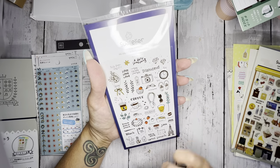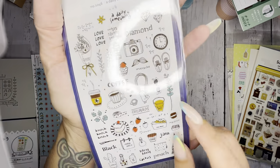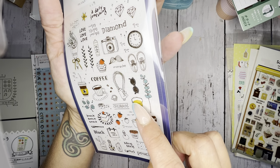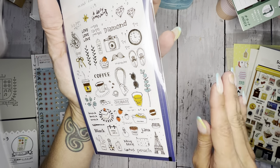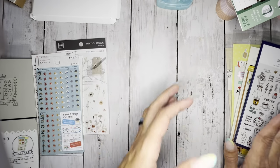Got some shoes, sunglasses, and I like the little pops of color. Like this is, let me see, I'm trying to get in there so you guys can see it. This is a pretty turquoise color. And then this mustardy gold color. I absolutely adore these two colors together. So super duper cute. I'm really excited to use those.